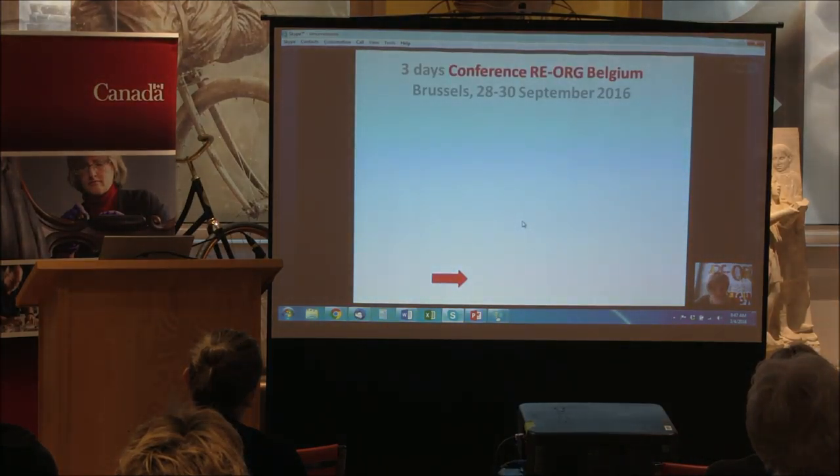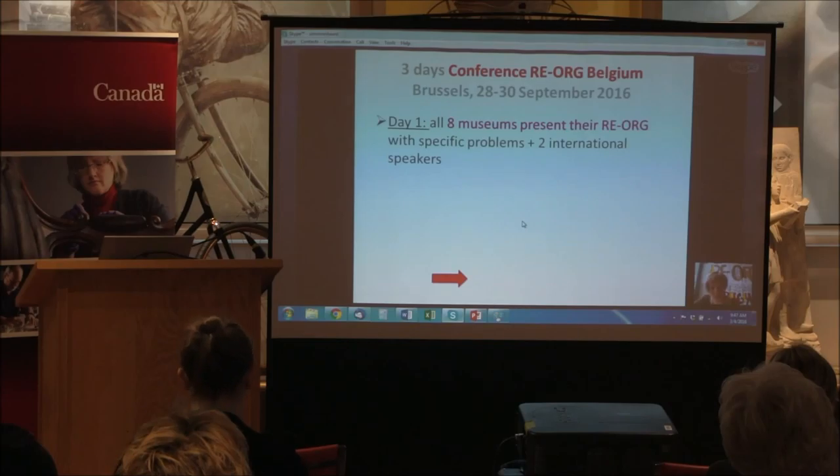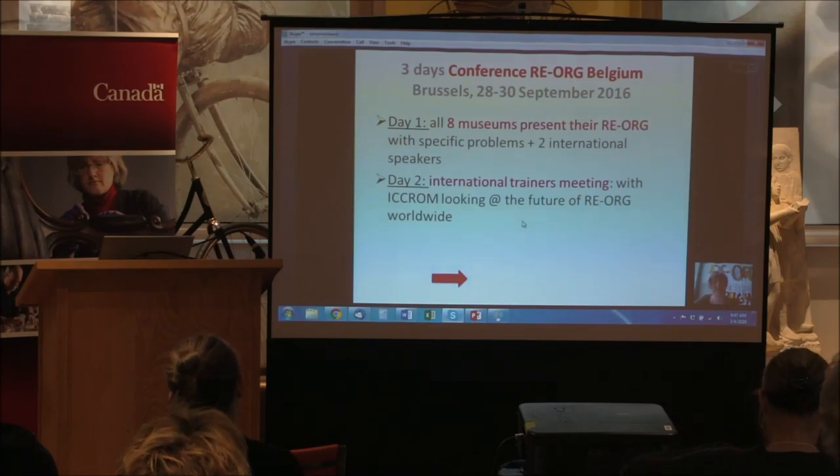The 3 days conference at the end of September will be organized like this. On day one, all the eight museums will present their reorganization with their specific problems, and we will ask two international speakers too. The second day, on demand of ICCROM, will be an international trainers meeting. And with ICCROM, we will be looking at the future of RE-ORG worldwide.